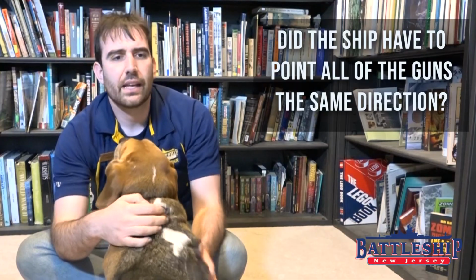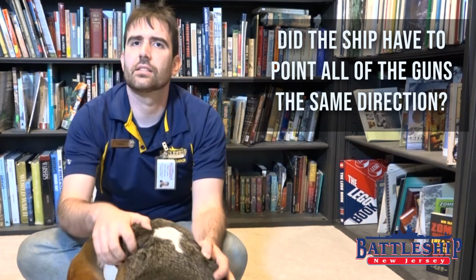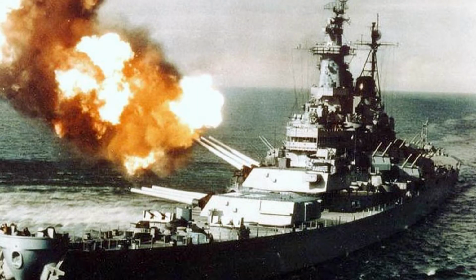Our next question is, did the ship have to point all of the guns in the same direction when she shot? Typically in naval combat, unless you're overwhelmed with targets, you're going to fire all of your guns in the same direction, especially guns of the same caliber. So if we were slugging it out with another ship, we'd point all of our 16-inch guns at them and fire them more or less together in one salvo.